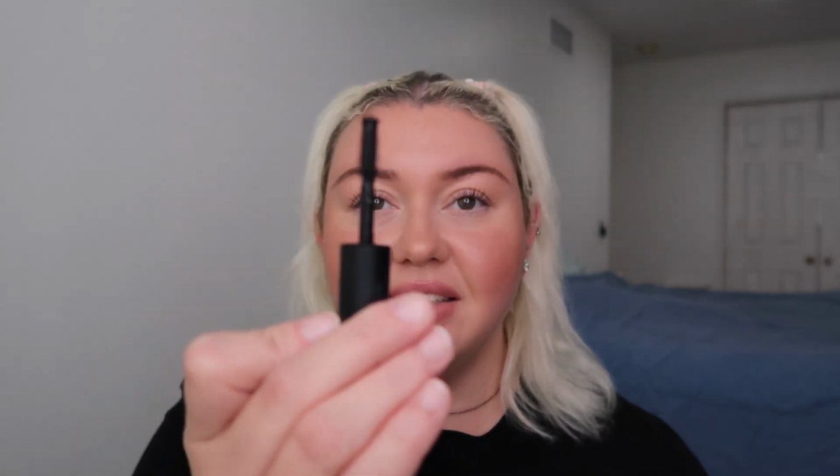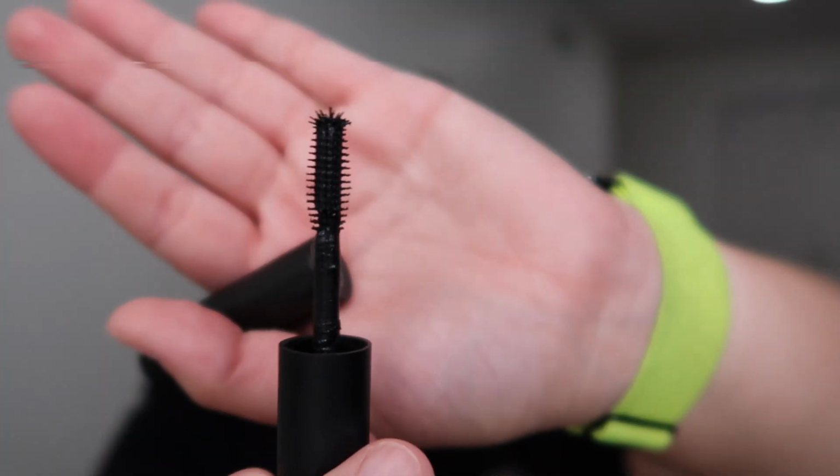And then my other favorite lately has been the Saie Beauty Mascara 101 mascara. This one is such a cool mascara. I love the applicator. I'm sorry, I don't know if it's going to focus or not on it, but oh, there we go. Look at the tip of it.